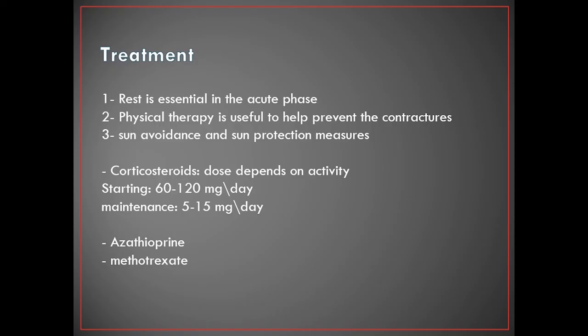Now, what are the medicines that we prescribe? This patient needs systemic steroids in very high doses, which can reach up to 120 milligrams per day, and taper very slowly. Afterwards, this patient may also have other immunosuppressant treatments like azathioprine or methotrexate, but the first line of treatment is steroids.